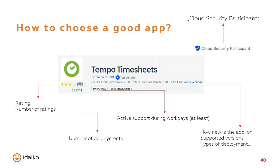Well, these ratings are similar to any other review, let's say a restaurant review or an application review. Users that use the app actually rate what they think about it, and they sometimes leave interesting insights in the comments underneath the app on the Atlassian marketplace. So that's a good indicator to check how the app is being rated.